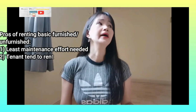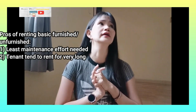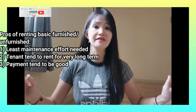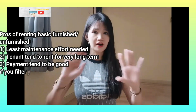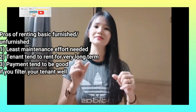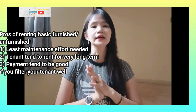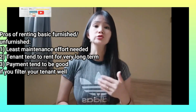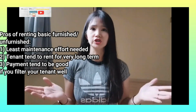Okay, so I have rented out landed property to local tenants. They can stay there for years, more than 5 years. As long as you don't sell, they continue to renew their tenancy with you, and the payment tends to be good. But of course you still need to do the filtering, where I did share how to filter your tenant in one of my videos.